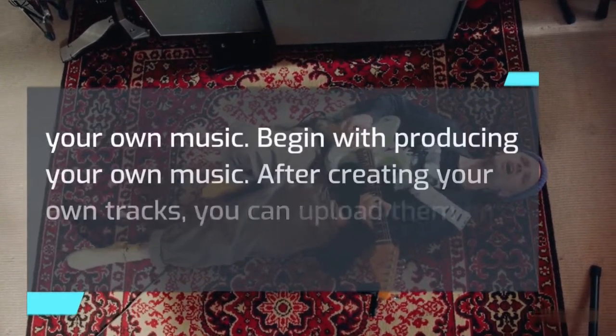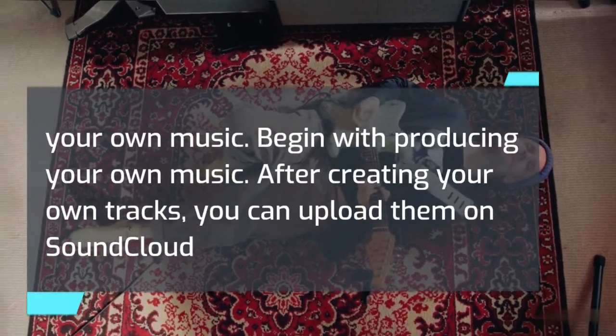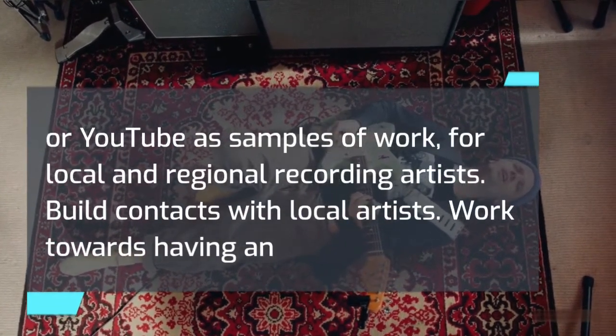Start producing your own music. Begin with producing your own music. After creating your own tracks, you can upload them on SoundCloud or YouTube as samples of work for local and regional recording artists.